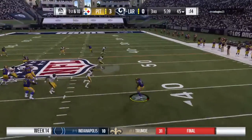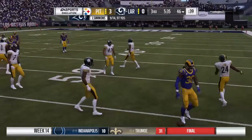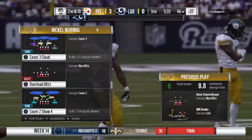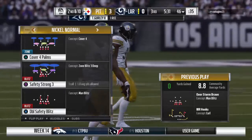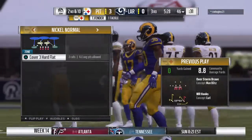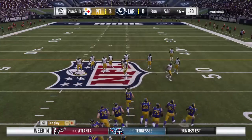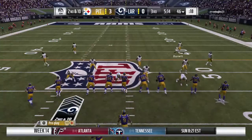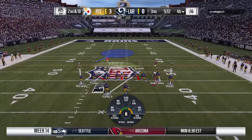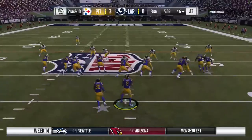On 1st and 10, Simmons out to the flat. That's complete to his running back. And he'll maybe get back to the line of scrimmage, but no more than that. And that's when it's fun to play defense. When you're able to diagnose a play right from the beginning, get all your guys to the football, and spill the play, that's when you have a lot of fun playing on that side of the ball. Had the completed pass, but for no gain, stopped right at the line, so it's 2nd and 10.